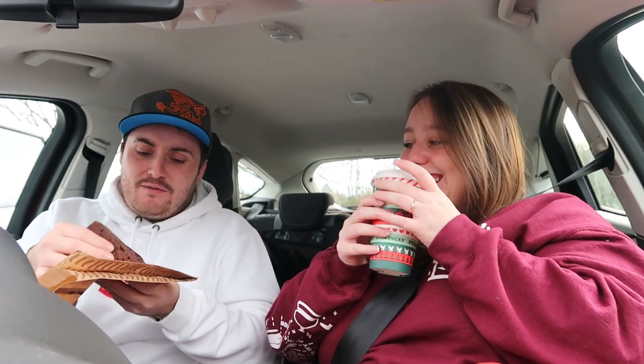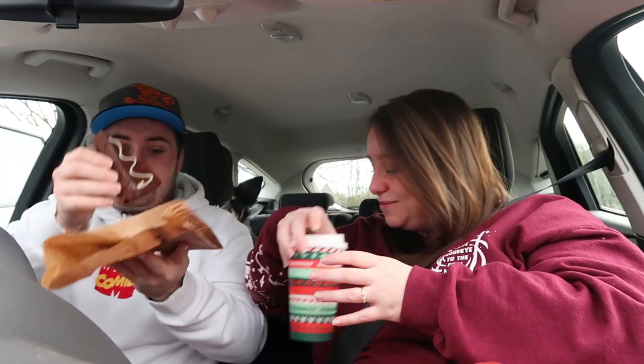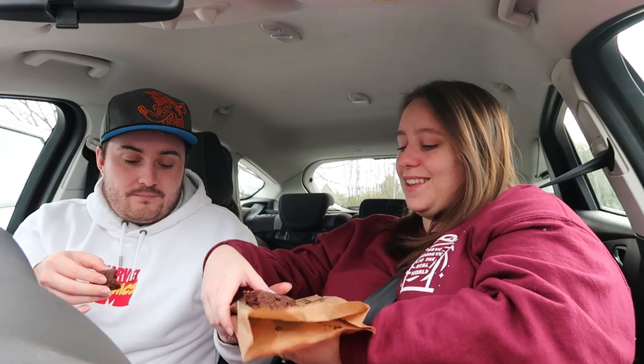Right, okay. So they were the two drinks we got. And this is the Christmas tree brownie that they've given us upside down. But as you can see, that looks better in the picture than it does in real life. There you go, Instagram versus reality. Do you want to just take a bite or are you going to rip some off?